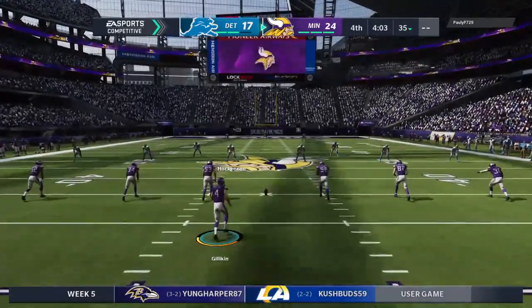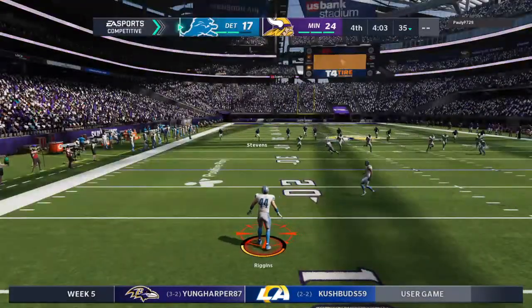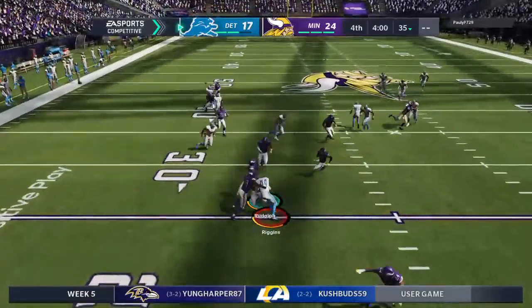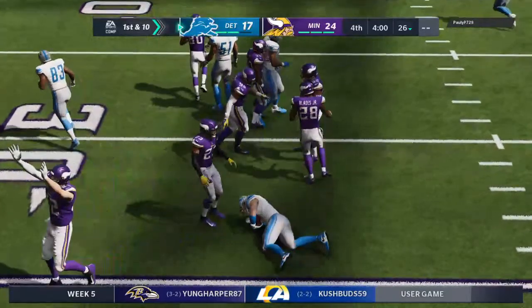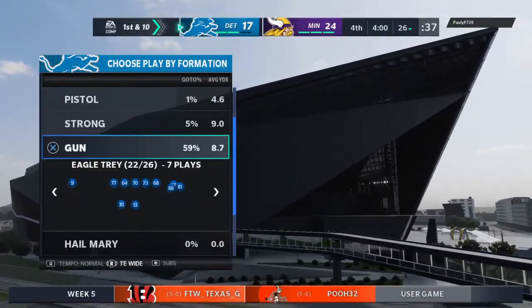Set now to kick this one away, and off it goes. A fairly short kick from the 14. And he'll take it up past the 25 to the 26-yard line. At their own 26-yard line.